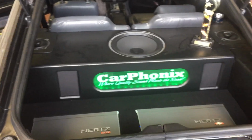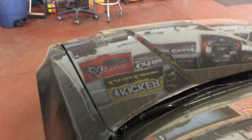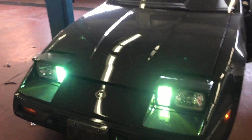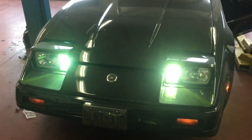So there's the trunk of the audio system here, and then I'll show you underneath the hood, which is equally as clean. Pop the hood up here. It's got the pop-up headlights as well. I'll show you that. Ooh, special. And then over here, it's just got yellow fogs on right now. I need to replace these bulbs because they were purple, but they looked absolutely ridiculous on this car.